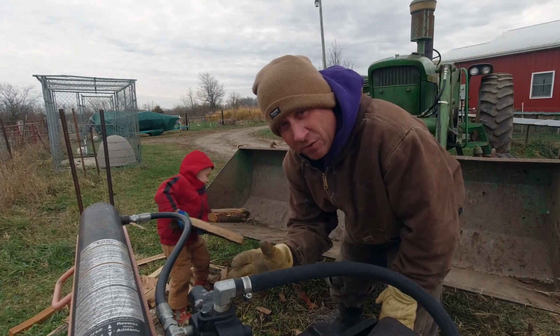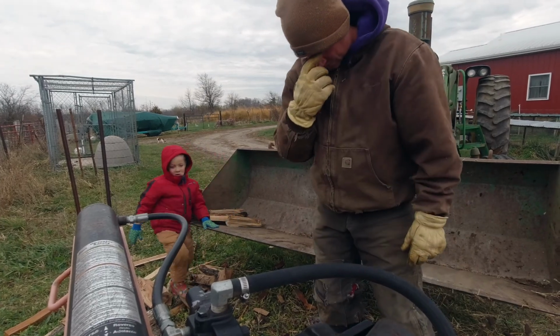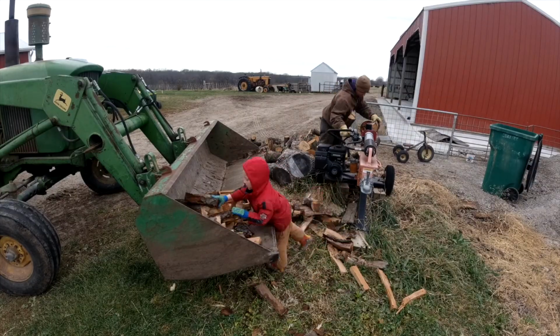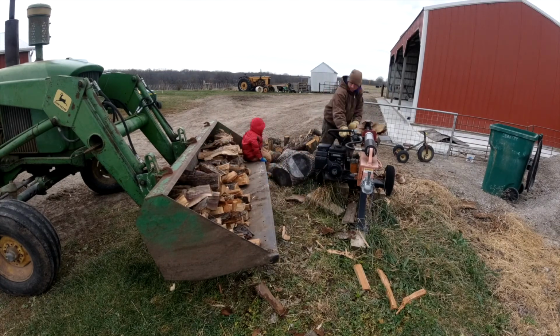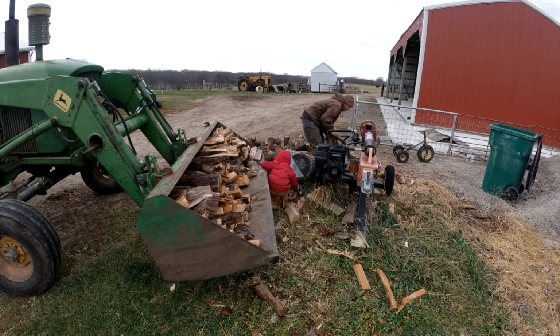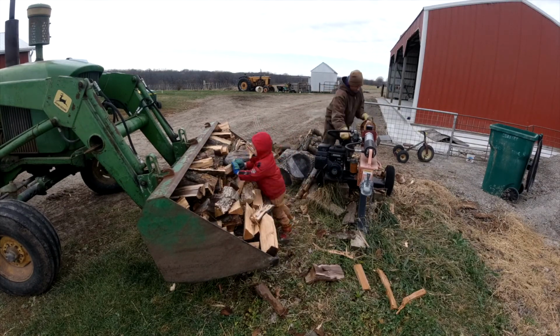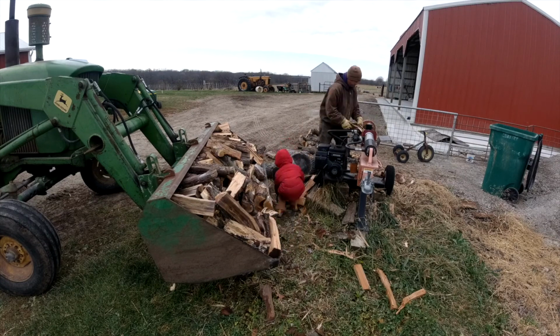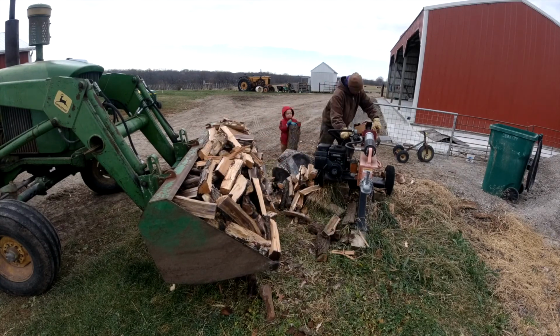Helps if I turn on the fuel. Got a bucket full of wood there. If this weather keeps up and we have 70s all fall and winter, that's all we're gonna need.